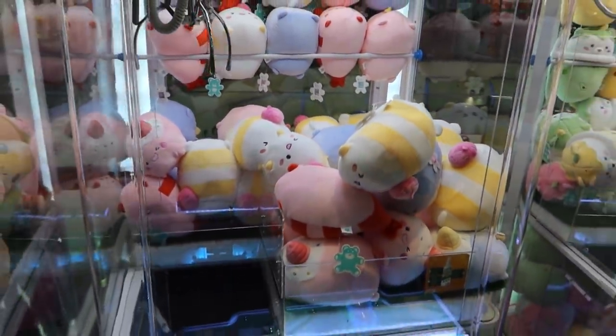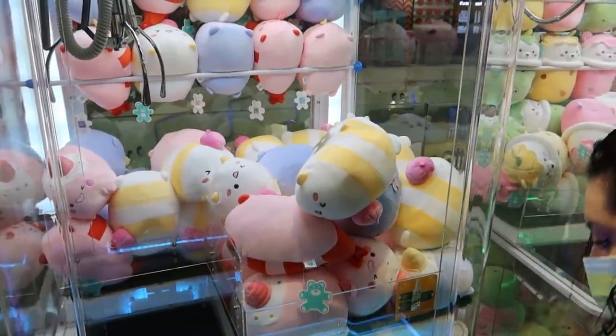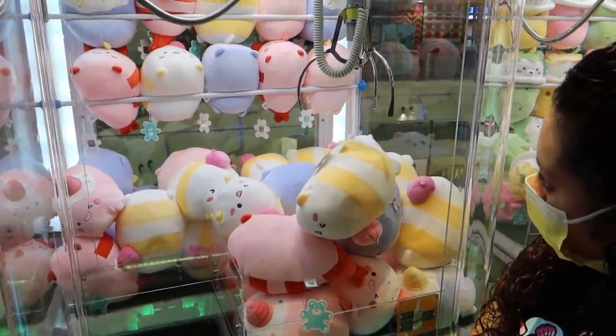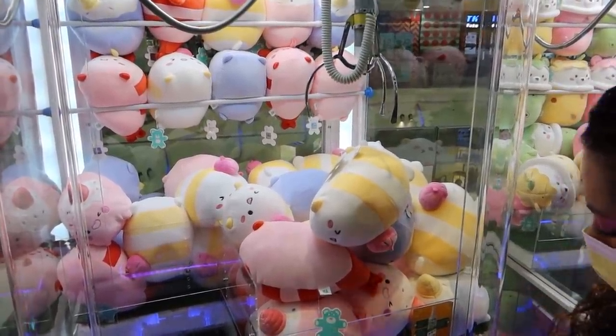Okay, I only have two tokens left. Oh, are you going to play this one? Yeah, let's try that right there. Okay, she's going to play. She has two left. Okay. And I think we're done. Yeah. Hey, $20. We got quite a bit, actually. Because it's like, how much is it, like $16 US? Yeah. Heck yeah. I mean, I wish we could win this much back home.